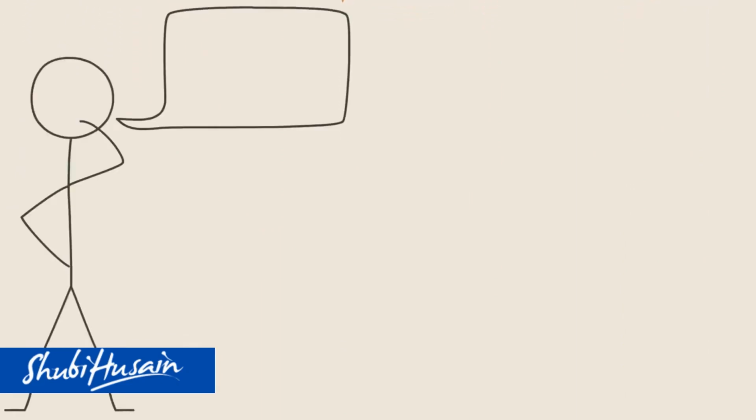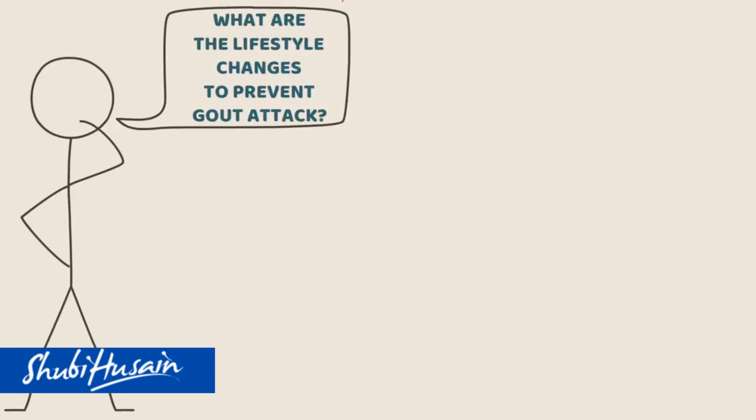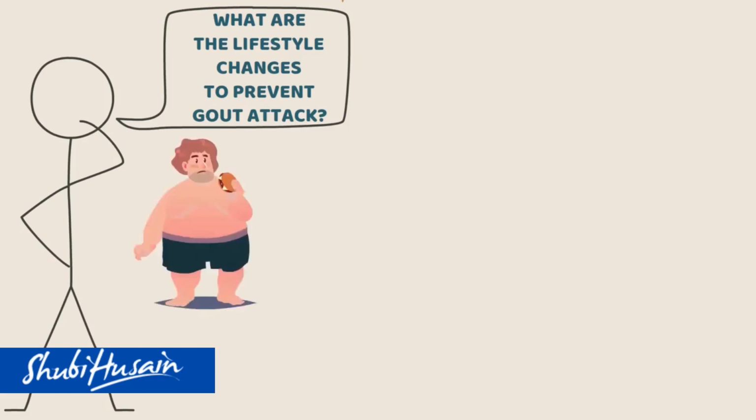Apart from your diet, there are several lifestyle changes that can help you lower your risk of gout and gout attacks. Let's look at a few of them. Number 1 is to lose weight. If you have gout, carrying excess weight can increase your risk of gout attacks.